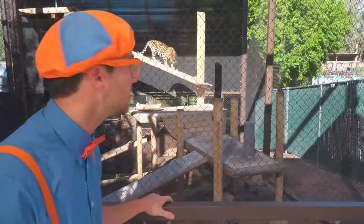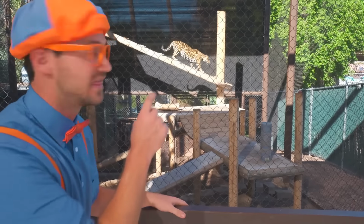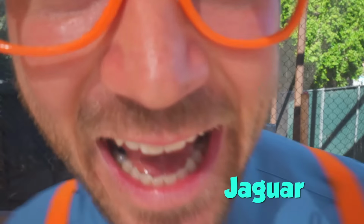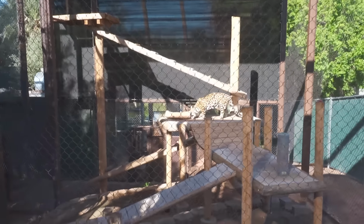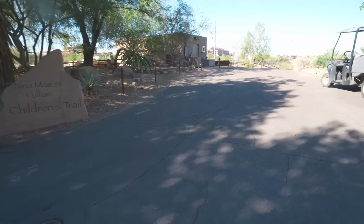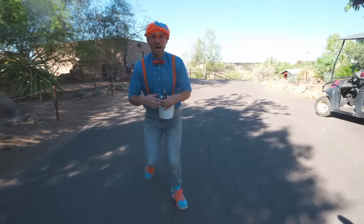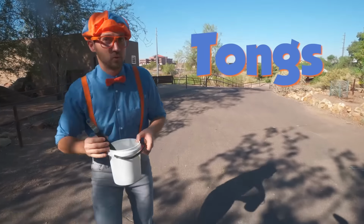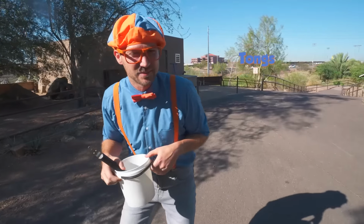Do you see that animal? It's another cat. This is a jaguar. Whoa. I have a pail of carrots and some tongs, and we just got told we need to feed the next animal. Come on!